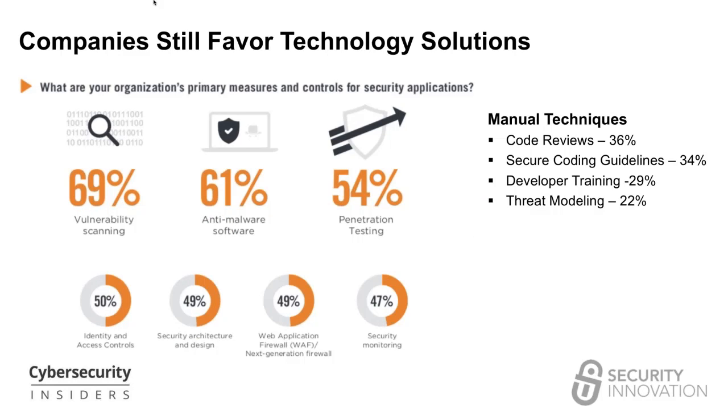And of those folks that do have some type of secure development process or tooling, the vast majority of them are relying on technology solutions or tools, whether it's a web application firewall, a vulnerability scanner, or anti-malware software. That's the majority of respondents. That's what they're doing. Of the manual techniques that were listed, as you can see, none of them scored even 40%. Secure code reviews, secure coding guidelines, developer training, threat modeling, none of them scored even 40%.